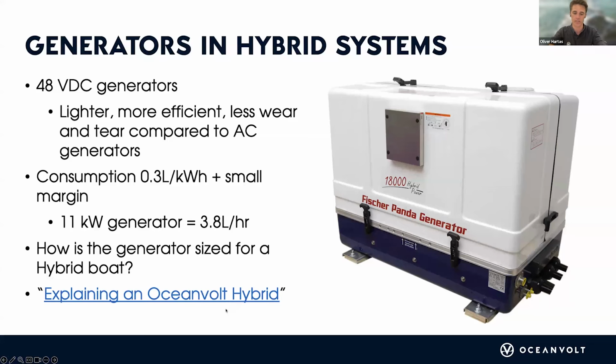But the short version is the DC generator runs at a constant speed, which means it's optimized to run at that speed, so it's more fuel efficient. It's not wasting fuel at low speeds. And because it's running at a constant speed, there's less wear and tear on the parts, so the maintenance is less.